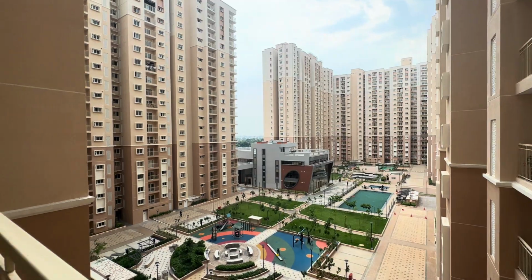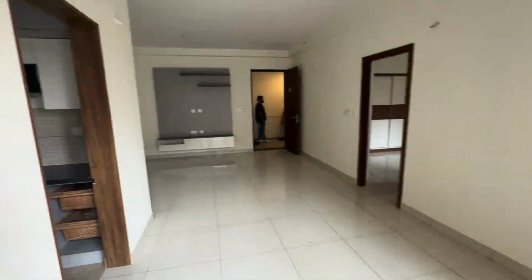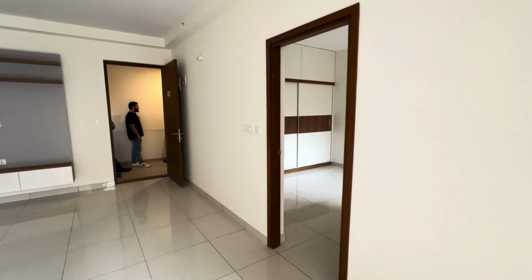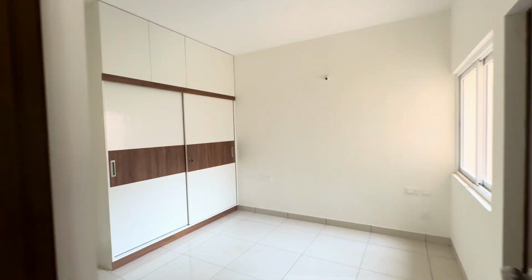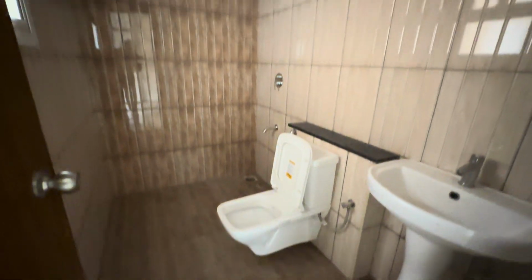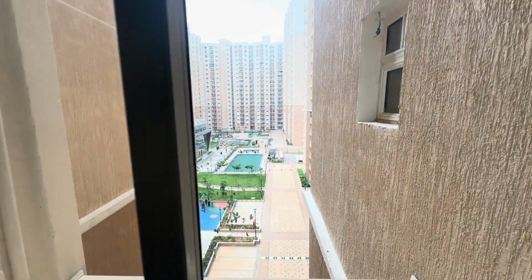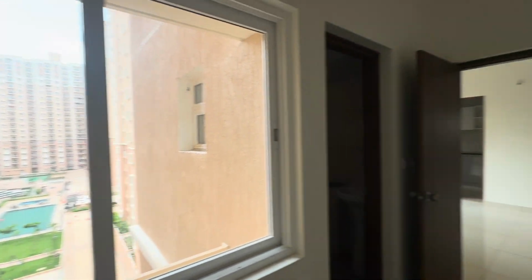Got this beautiful view from the living room, a big size balcony, 3 BHK with 2 bathrooms. Like you can tell, 2.5 BHK. Master bedroom with full size wardrobe, locks and an attached washroom. You got this beautiful view from your bedroom as well, directly swimming pool view.